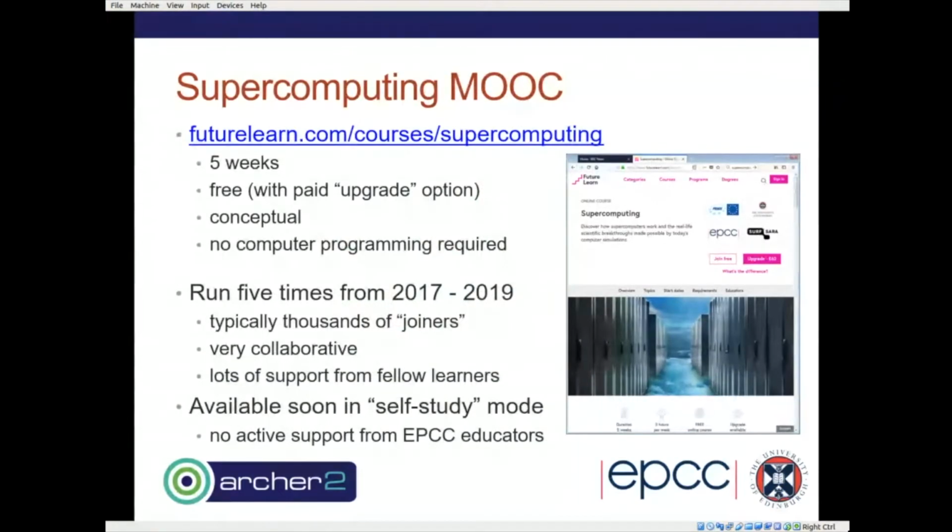We also run a supercomputing MOOC. This was developed under the PRACE project. It typically runs for 5 weeks. It's very conceptual. There's no computer programming required. It might not be appropriate for this audience, but it might be appropriate for your colleagues or people who want to learn about supercomputing. It's run 5 times with support from EPCC answering questions and stuff.